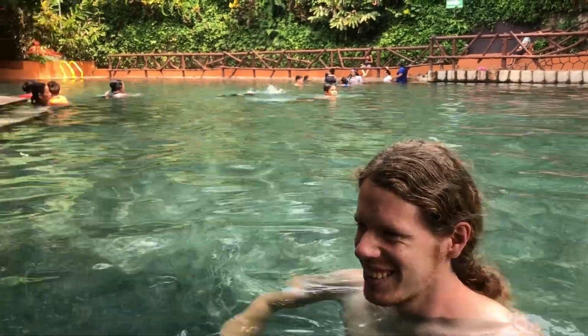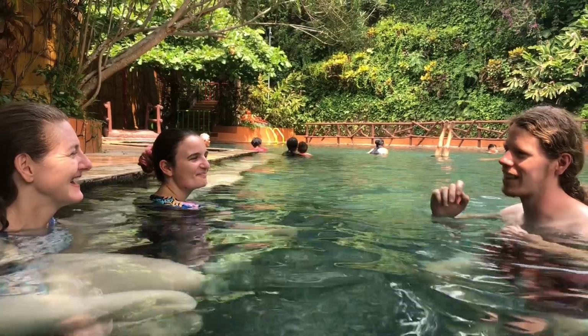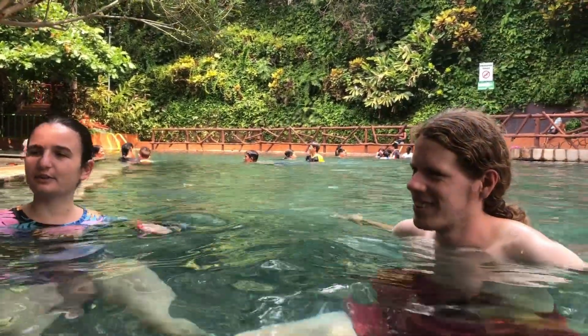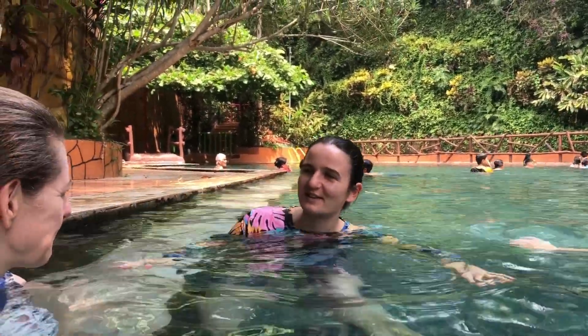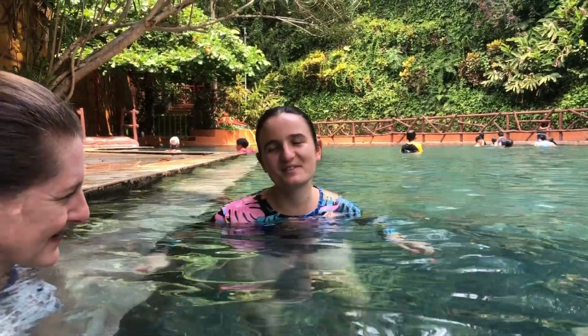Man, and yet you still go in. Sure, of course, because that water is much more hot like this. Yeah, it's more hot. In the winter, you can even swim inside because it doesn't get frozen, even if it's like minus 10 degrees. Oh wow! So it's really nice.